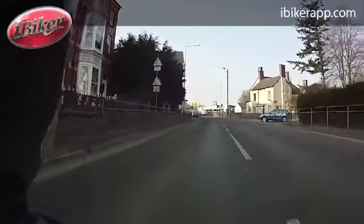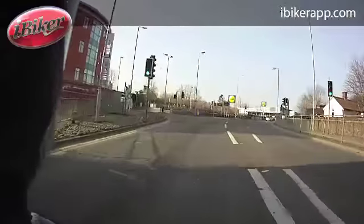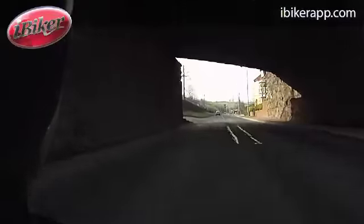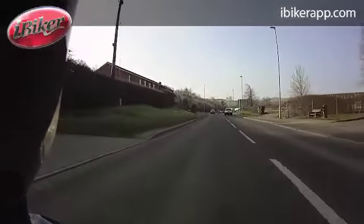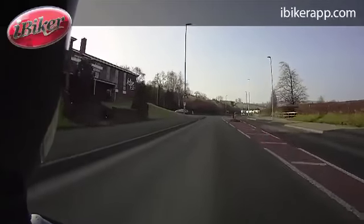So I'm going left here, so just check my mirrors. Quick shoulder check over to the left. Looking well ahead. We've got this road coming in from the left, so I'm just checking my mirrors.